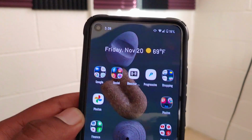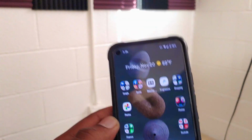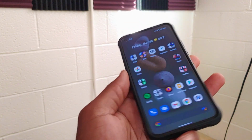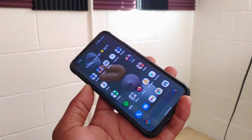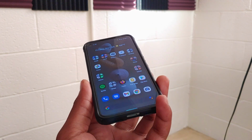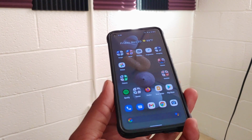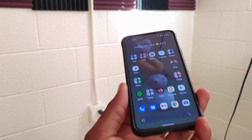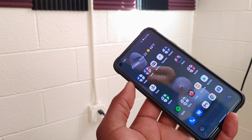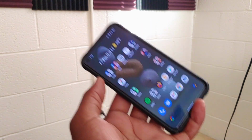Currently 19% battery here. I will update you guys when I hit about 1%. I haven't even got 1% or 2% on this device yet. I usually don't like letting my phones get too low as far as battery amount left because I just believe internally that it's not good for the battery. You don't want it to get too low. You usually want to charge it when you're around 10%.